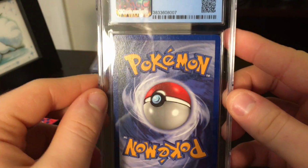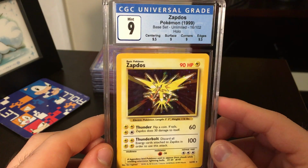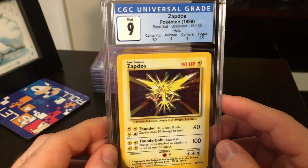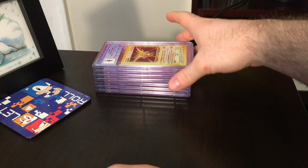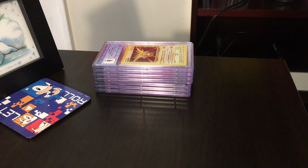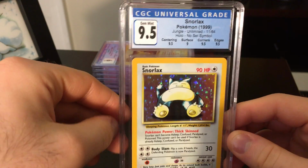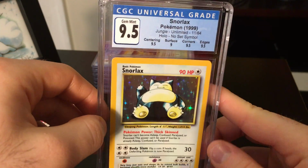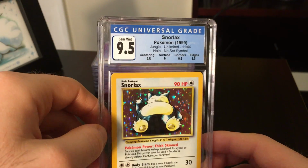And really just to the point of the subgrades, this is part of why I like CGC so much. With these subgrades, and I know Beckett does them too, you could look at a PSA 9 with no subgrades, and we all know that there's strong 9s and weak 9s. Boom, 9.5. I'll talk about this in a second. But what I was saying, having these subgrades is really just a more accurate representation of the grade of the card.